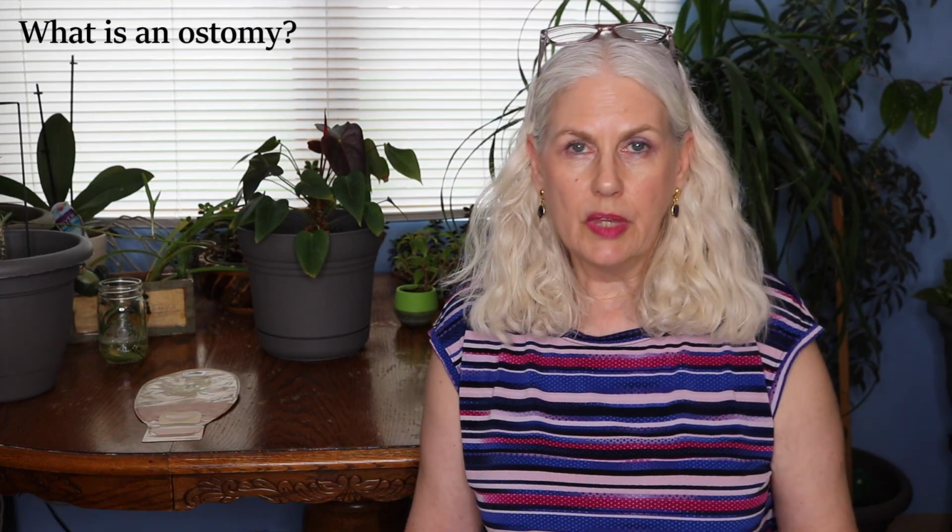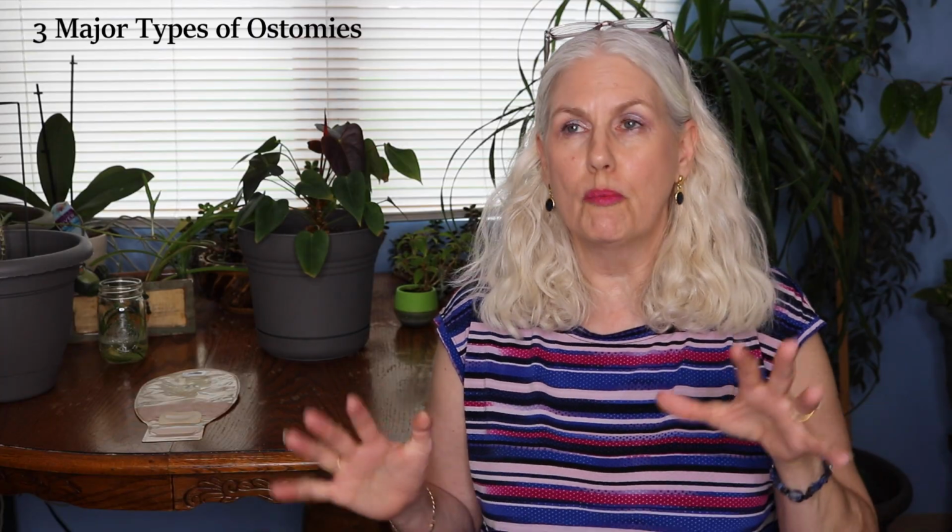But I guess first and foremost, what is an ostomy? So an ostomy is a surgical incision that they make in your abdomen, and they pull some of the intestines out and fold them back over and make a stoma. So there are 3 different types of stomas, mainly. There are more, but there is a colostomy, an ileostomy, and a urostomy.